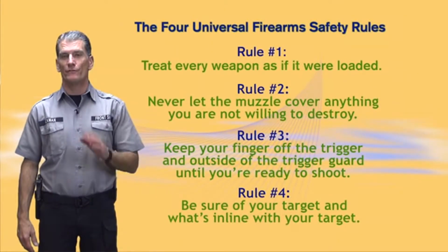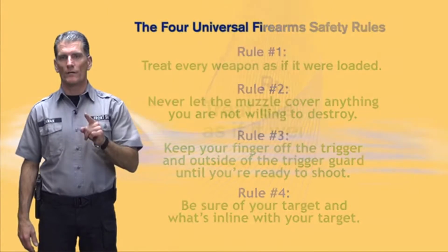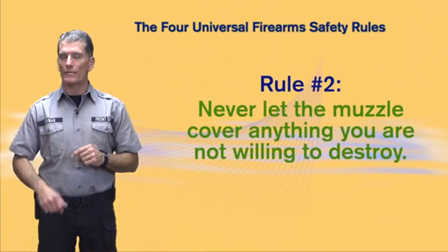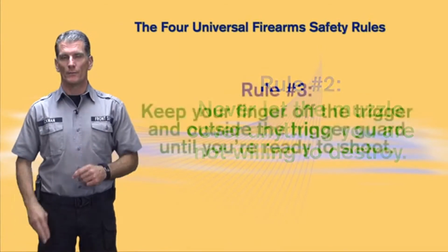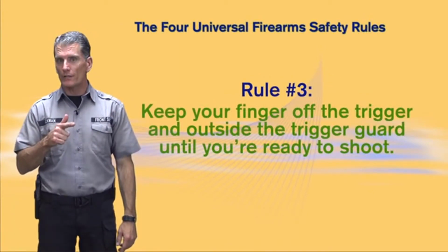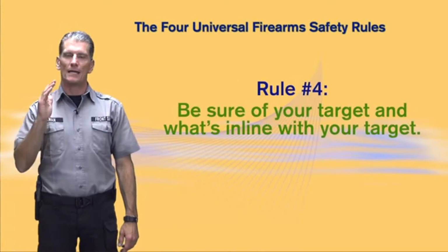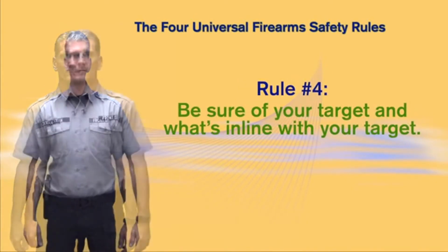So let's just briefly review those 4 safety rules. Number 1, treat every weapon as if it were loaded. Number 2, never let the muzzle cover anything you're not willing to destroy. Number 3, keep your finger off the trigger until you're ready to shoot. And number 4, be sure of your target and what's in line with your target.